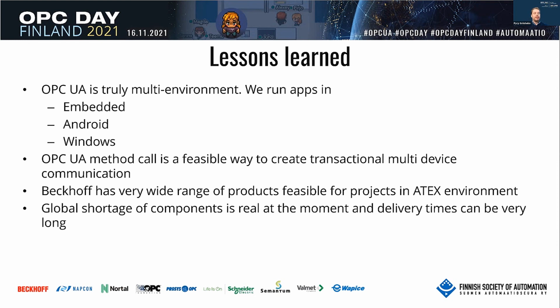We also figured out that these OPC UA methods are a really feasible way when you are working with transactional multi-device communication. So you can call a method and it checks something from another device, let's say the MES, and then it returns you the results. Then probably you can even do something like pushing the data to the panel for the scaling, and then it returns to the handheld device or something. So really a nice way to do it.